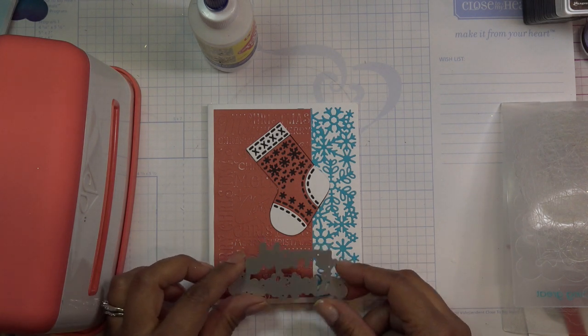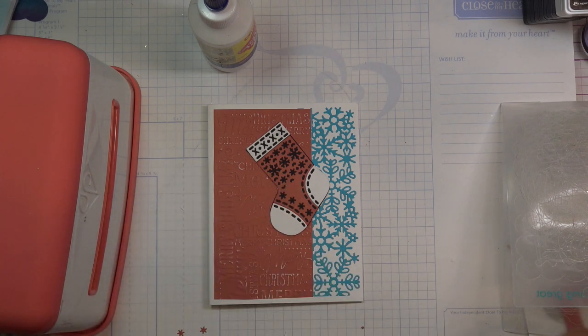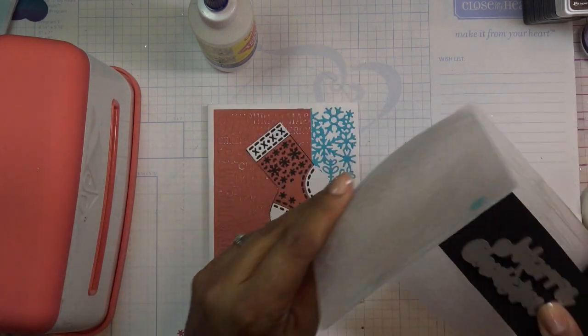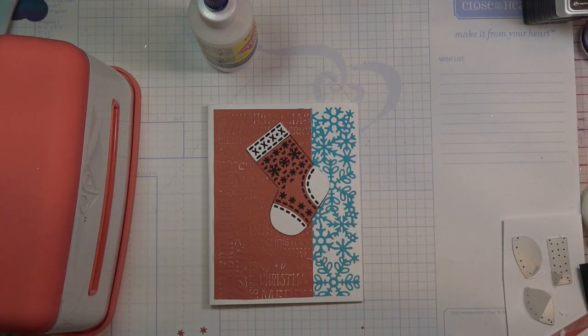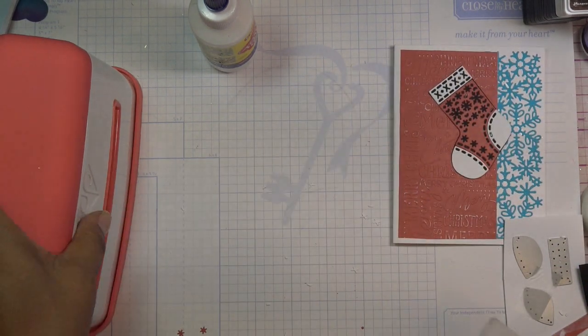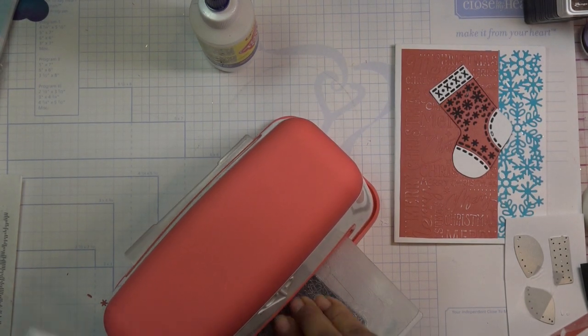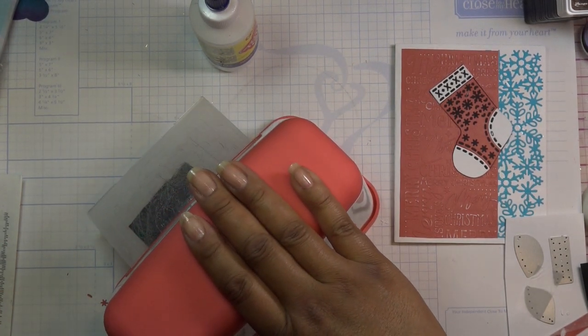I don't know if I should do this one in black. Since we brought in the black and we have the blue, I'm like, maybe I should bring in more black just so that it makes more sense. So I'm gonna cut this out of black. And you know what I'm gonna do? I'm gonna bring in some of the ribbon. That might add a little more interest, a little something else to that little guy.